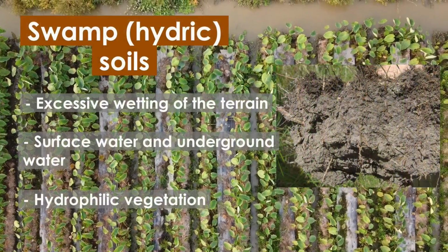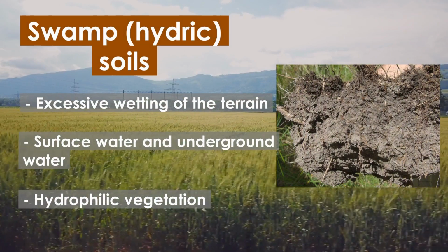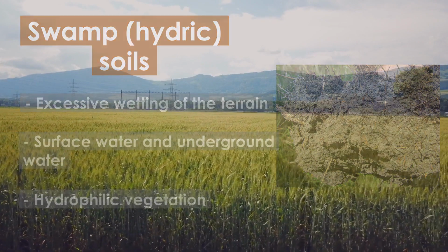Swamp soils occur whenever there is excessive wetting of the terrain. They get water from spilling of surface water as well as due to high level of underground water in the soil. Continuous retention of water conditions the development of hydrophilic vegetation.